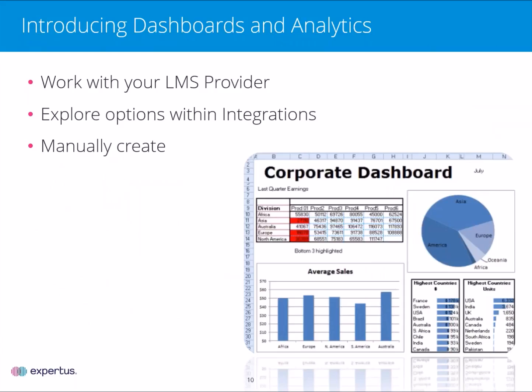Now, not every LMS provides dashboards and analytics. So there's a couple of things we can recommend as far as what to do if your LMS doesn't provide dashboards and analytics. Something I'm a huge advocate of is always contact your LMS provider, right? Really strengthen that relationship between you and your LMS provider. Really at the end of the day, they're the expert on the platform.